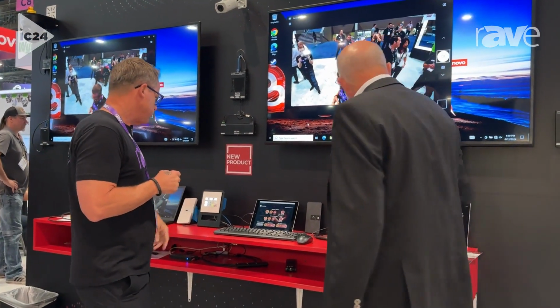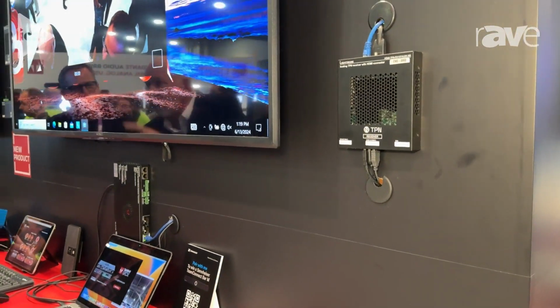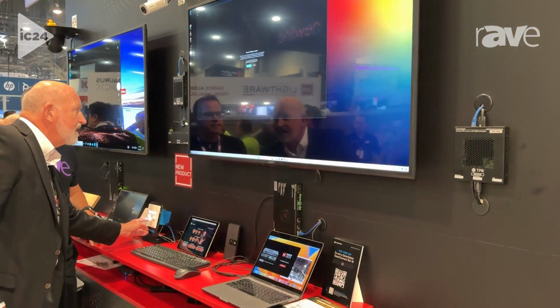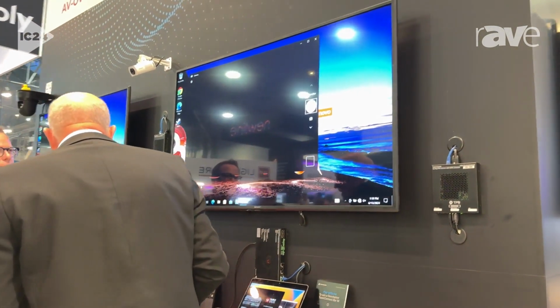All right. And then we also made the switcher scaling, this particular receiver is scaling. So when I switch between sources, watch the monitor. So basically, this is how fast it switches. You're creating a seamless switch. Instant seamless switch. Yep. That's cool.